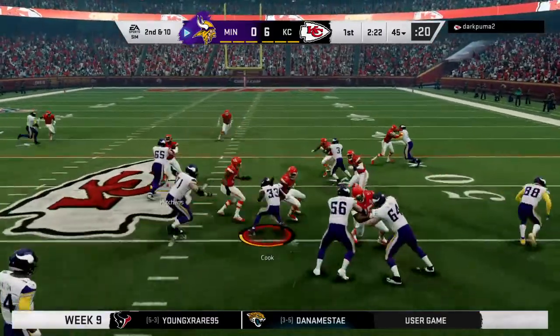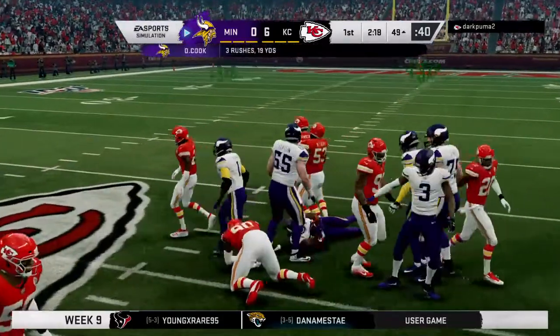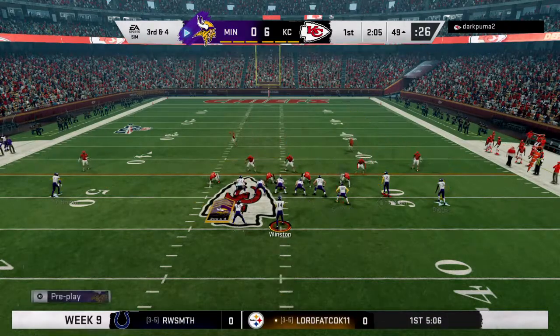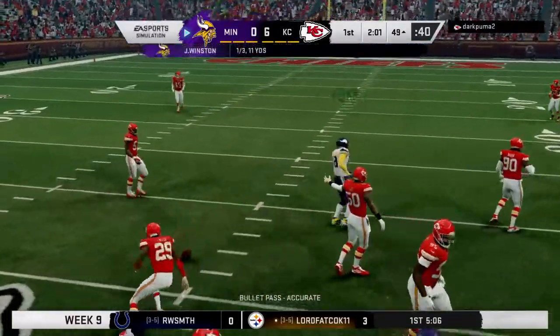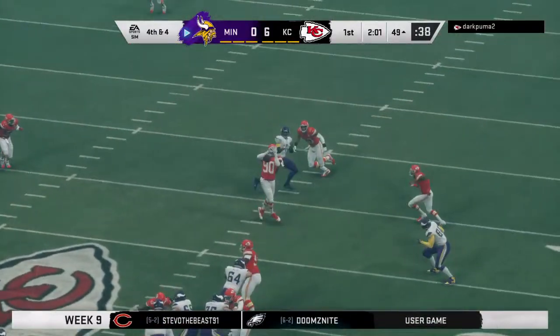Give to Cook out of the gun. And he'll take it across the 50 and into Chief territory. He's able to rattle off 6 on the carry, and that'll get him to 3rd and 4. Winston from the gun on 3rd down. Oh, he almost picked it. Nearly a turnover there on their opening drive. That's a throw he'd like to have back.